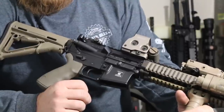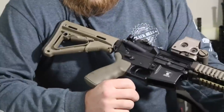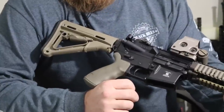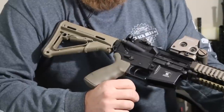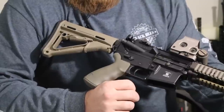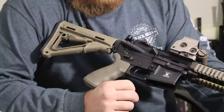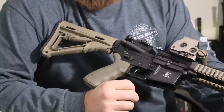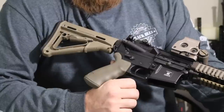The stock you're going to see on here is a Flat Dark Earth CTR stock. You can also see SOPMOD stock, CTR, or many, many others. This is another one of those things where it was up to the individual and what they liked. The pistol grip, you see an Ergo grip on here. You can see an A2 grip. You can see MIAD or MOE or whatever. It was another one of those things that you would see a lot of different versions of.